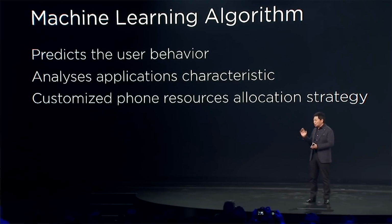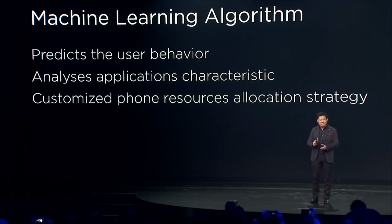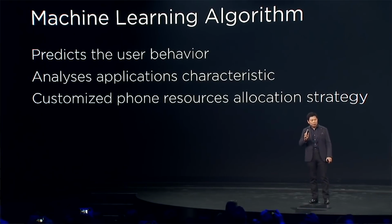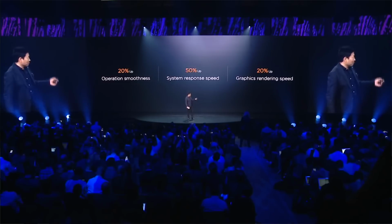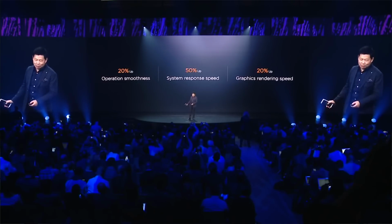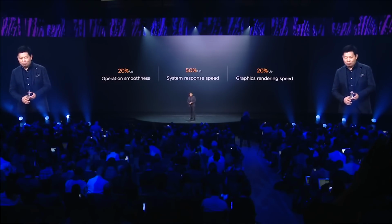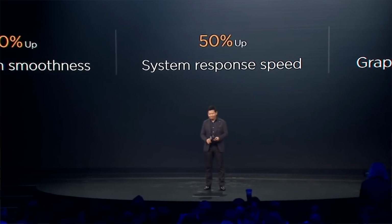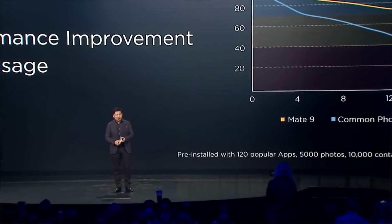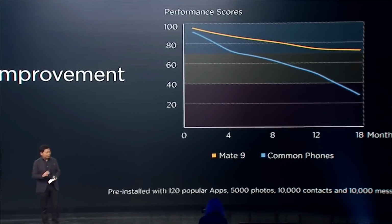On top of this, Huawei is also introducing their own machine learning algorithm that studies the habits that you perform on your phone and optimizes the applications that you use most often. Also, Huawei is introducing a brand new file system so that your phone runs and performs better after 18 months of use. Now, quite frankly, I don't think I'm going to be using the phone for 18 months, but I really do hope someone out there does who can review this 18 months down the road to let us know if it started lagging or if it's still just as fast the day they got it.